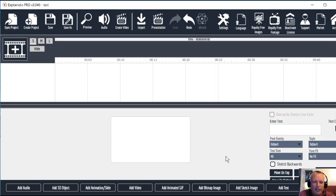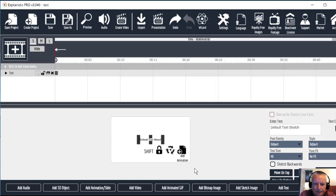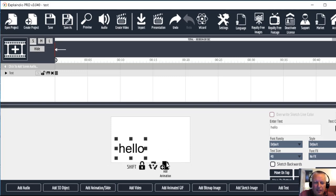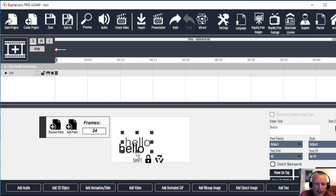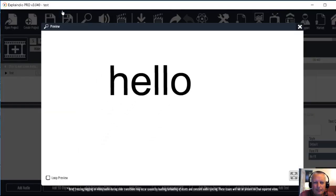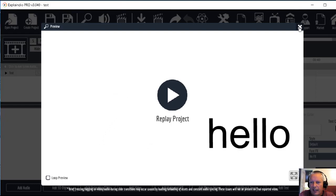I'll make some videos later on about how to use this, but this is just really showing you what it does and that it's quite easy to use. So you can do things like you add text down here and then just type something, hello. You can make it bigger, maybe put it down there, and then you can move the things around. So you can add an animation there. Maybe you want it to go up there. Then let's add another point here and make it come down again. And if we preview that, then it's just got the text moving there.